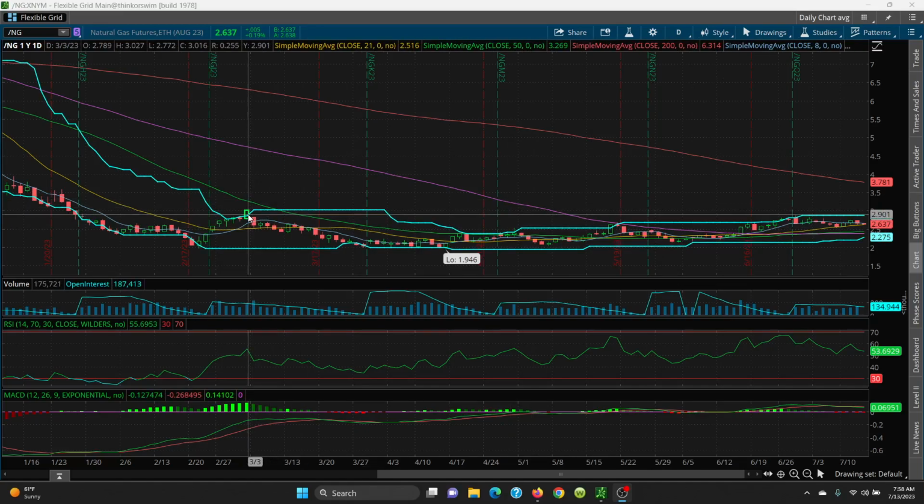This natty gas just doesn't want to, has no action, you know what I'm saying? So basically, I'm still doing just small scalps. BOIL for the long, sometimes UNG, and then KOLD for the short. It's an easy way to play long and short here on this natty gas, but there's way better trades out here than what's going on with the natty gas.